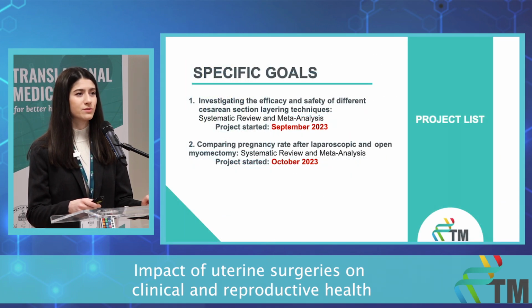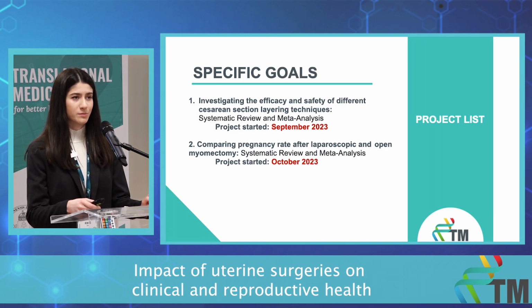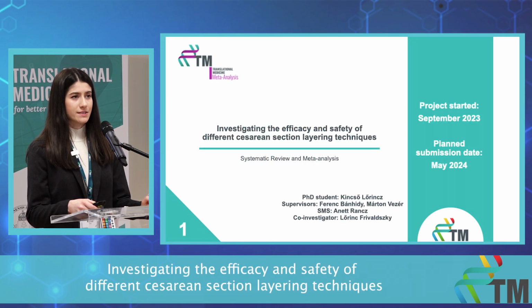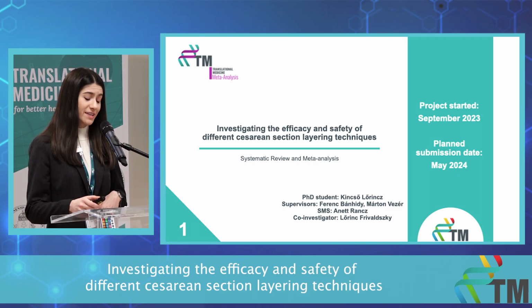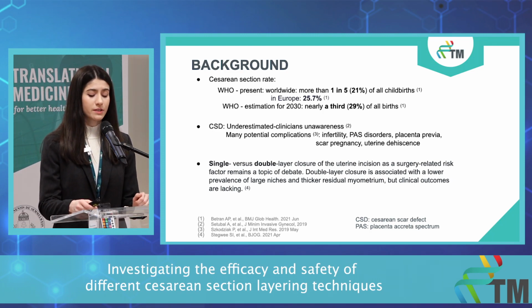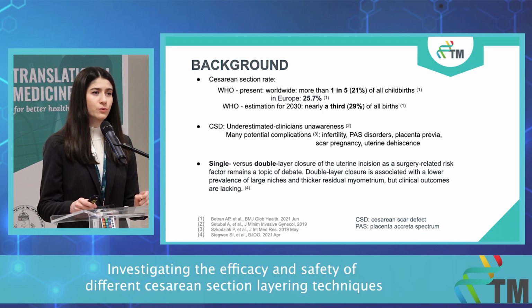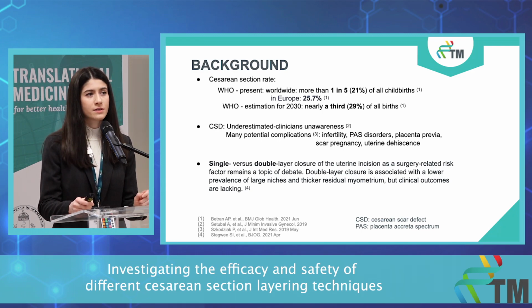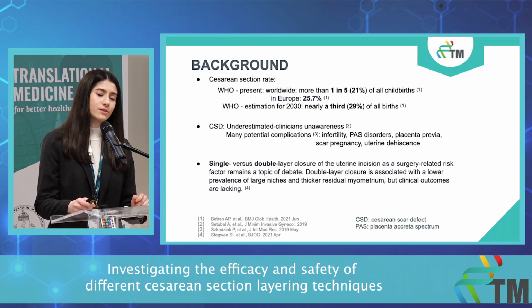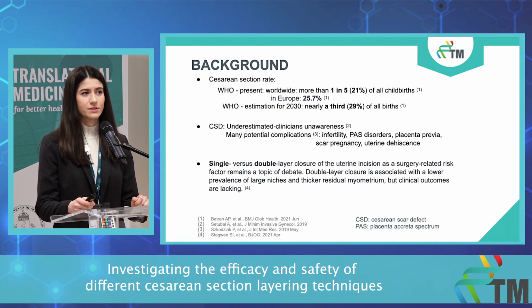To achieve my mission, I have two ongoing projects, and both of them are conducted as a systematic review and meta-analysis. So the first project is investigating the efficacy and safety of different cesarean section layering techniques. Cesarean section rate continues to rise globally, right now accounting for more than 1 in 5 of all childbirths. We can see that this number in Europe alone is even higher, and it is estimated that by 2030, nearly a third of all births will take place via cesarean section.